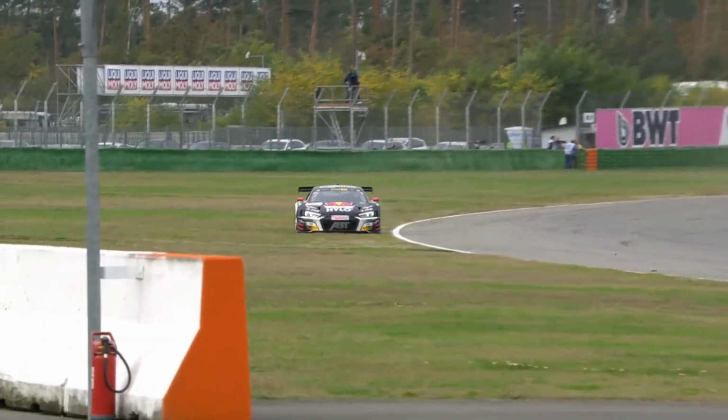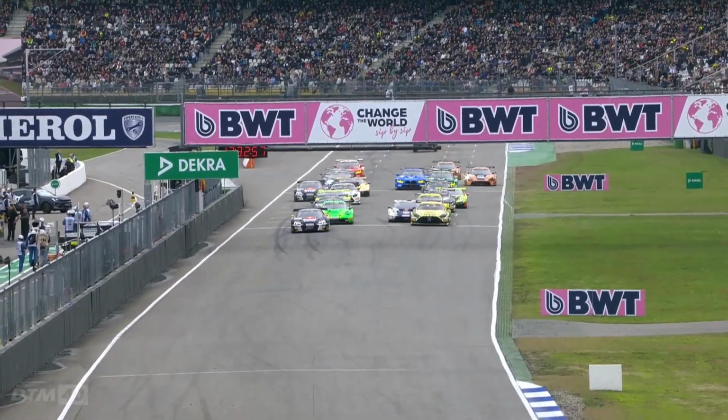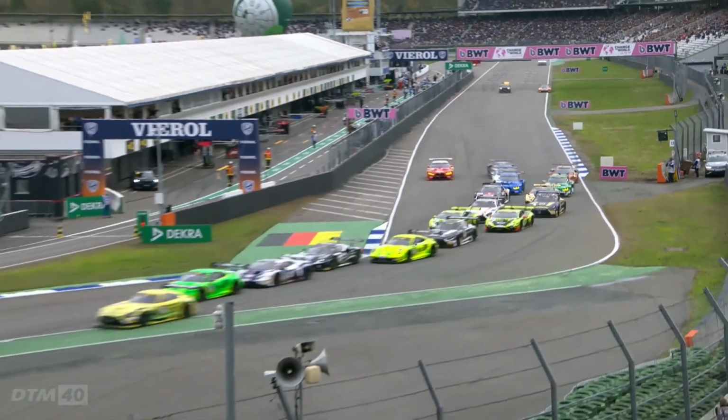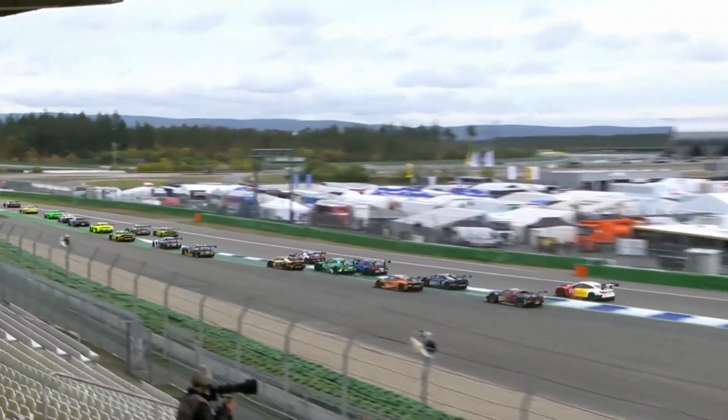Ricardo Feller has been pushed out wide and onto the grass, losing all of his momentum, losing all of his places. Without wishing to rain on anybody's parade, just to remind you also that Kelvin van der Linde is on 2 reprimands. 3 would be a bit of a disaster as we look again at the field heading into that first corner. But yes, Kelvin van der Linde.